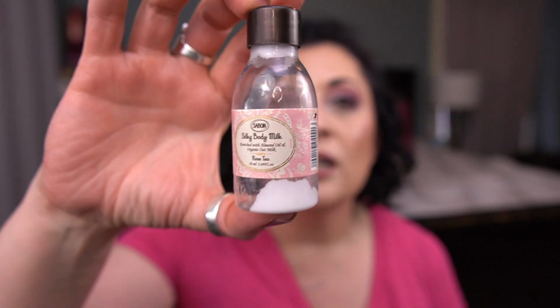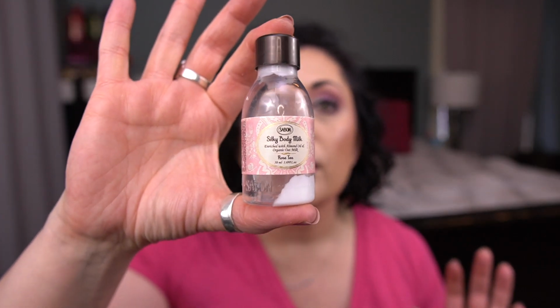I quite enjoyed it. From Sabon, I have the Silky Body Milk in Rose Tea. I'm also not a big fan of rose scents. This was lighter on the scent, and the moisturizer is better for me in the summer, but it was lovely.